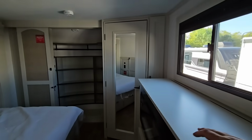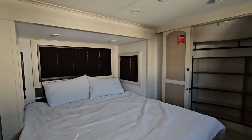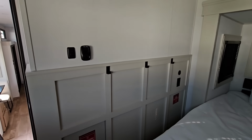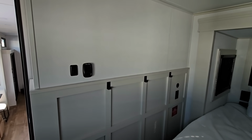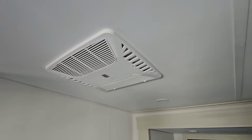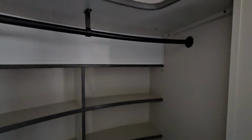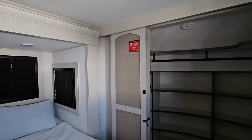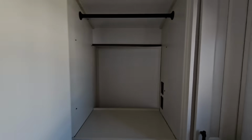Stepping into the bedroom area. Nice big slide out. King size bed. To give you some really cool wainscoting on this side. Plus you have some areas to hang some things if you'd like, your robes, stuff like that. Another AC in here. You have a total of 3 AC units in here. And you have a beautiful closet up front. A lot of space for hanging stuff and space for shoes. Then in here you have a spot for a stackable washer and dryer or just extra storage.